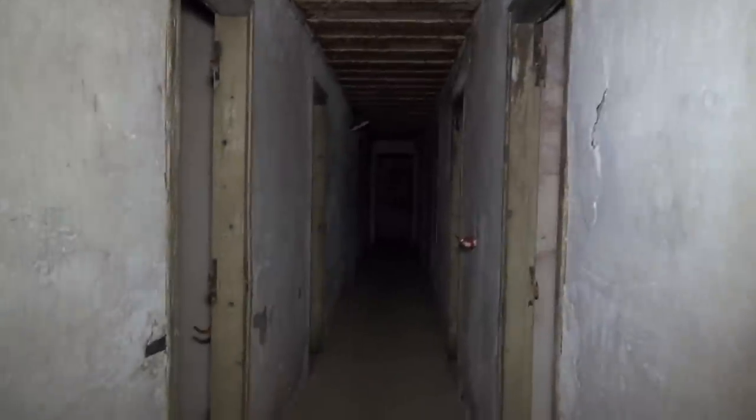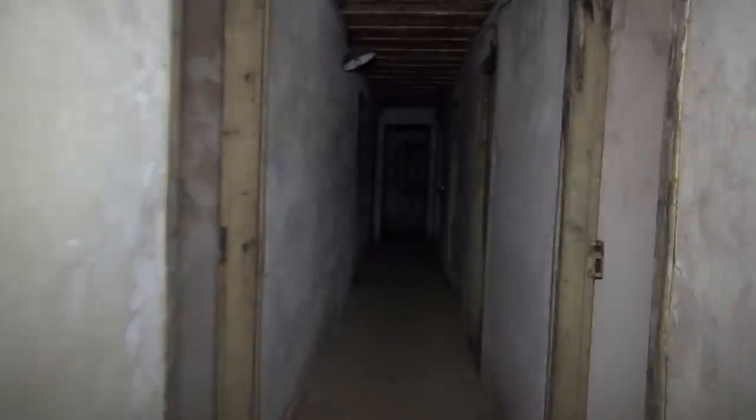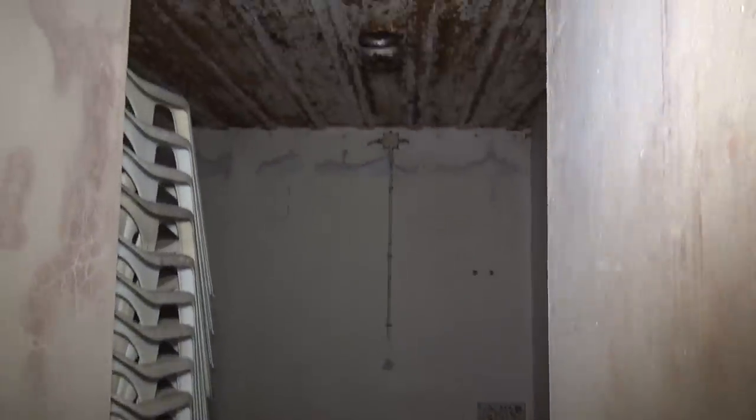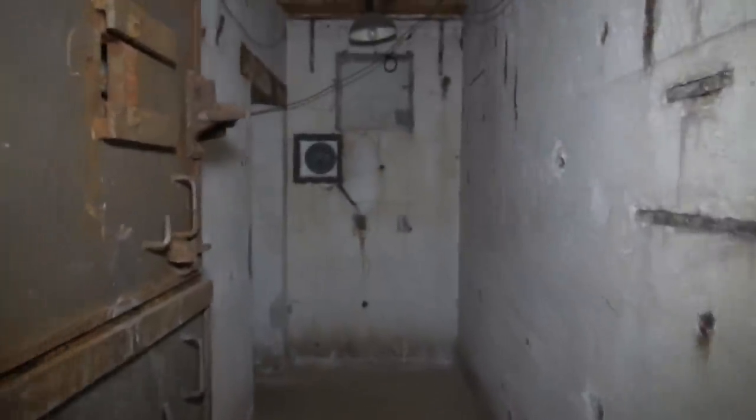There's a communication bunker that was built in 1942 outside. It was initially going to be a Regelbau, but it was then turned into a communication bunker. Not a very large one, but we'll see that in a minute. Just these small rooms here on the sides. But they have a very interesting collection here with some things that you will not have seen anywhere else.